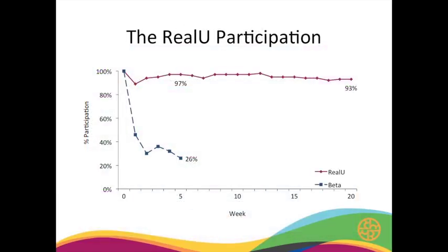So this was the first sign that we might have been onto something. This is just a comparison of ongoing participation in the online College Life magazine compared to the Stop Smoking website. And this is where we don't need fancy statistics to show that these two curves are likely different, where we had high and sustained retention in the online magazine over 20 weeks.